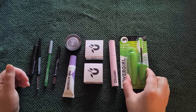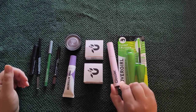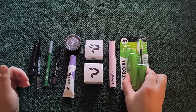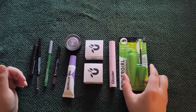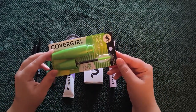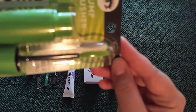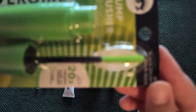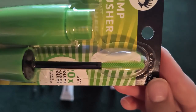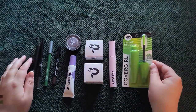I have this replacement to open on January 1st because I couldn't quite stomach the price tag of this over this, especially at the time I was purchasing it. I just had to get this one instead. I used this for years, and I'm looking forward to revisiting it. This is the Clump Crusher in black brown. It has kind of a similar wand. Similar short bristle rubbery wand. It's a little bit curved. I like that. The black brown is okay.